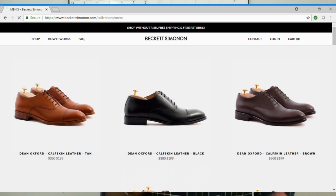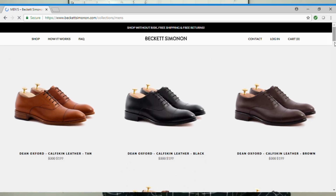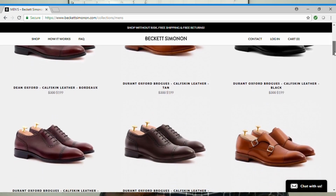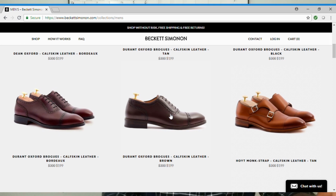Speaking of price, on their website, it starts around $300, but they slash the price down to $199. So if you're looking for shoes in the price range of, say, $150 to $300, Beckett Simonon definitely falls in that sweet spot.